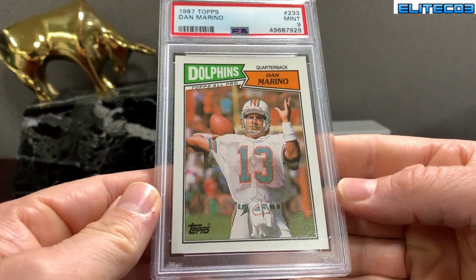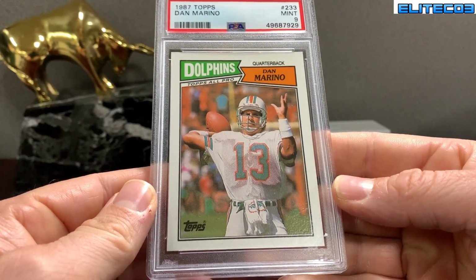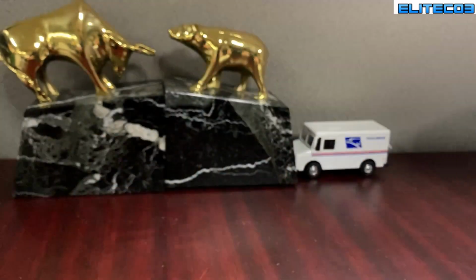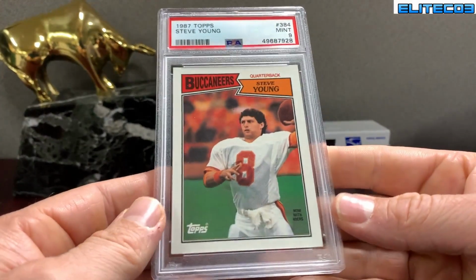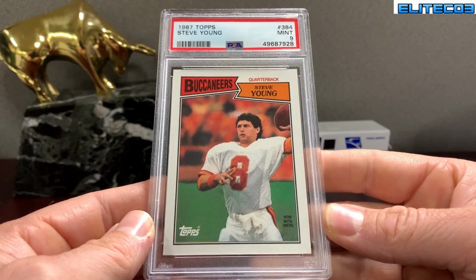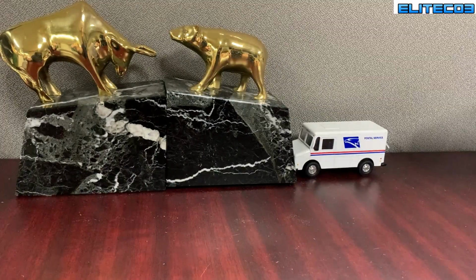Dan Marino. This was a 9.5 pre-grade, so I thought it had an outside shot at a 10, but it got a 9. It's tough on these junk waxes. Steve Young. These were all pulled from a pack, and they were just nice examples that I thought would grade well. Steve Young gets the 9.